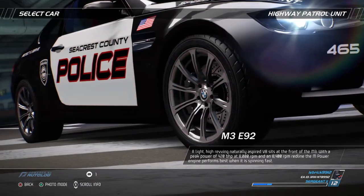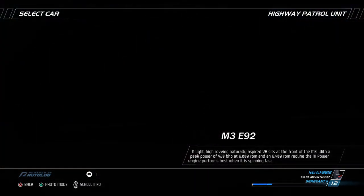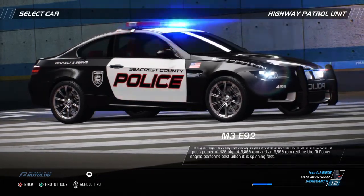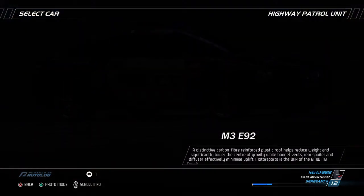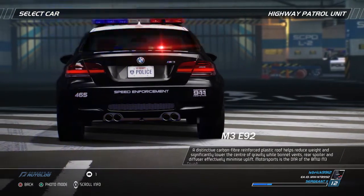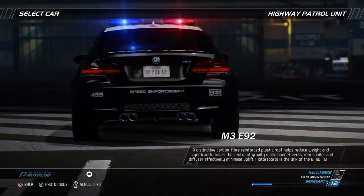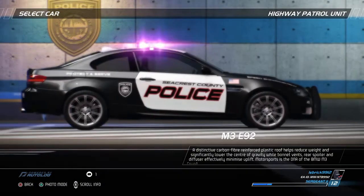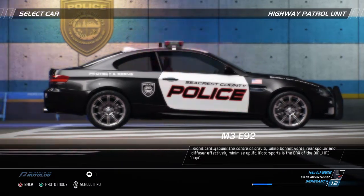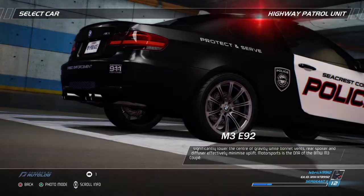With a peak power of 420 bhp at 8,000 RPM and an 8,400 RPM redline, the M-Power engine performs best when it's spinning fast. A distinctive carbon fiber reinforced plastic roof helps reduce weight and significantly lower the center of gravity, while bonnet vents, rear spoiler, and diffuser effectively minimize uplift. Motorsports is the DNA of the BMW M3 Coupe.